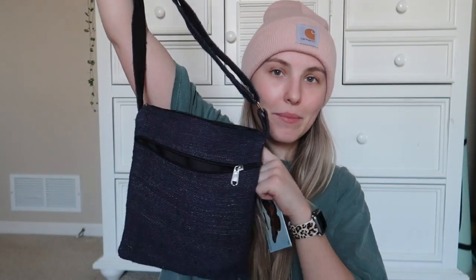So I bought this little butterfly iron-on patch because, sorry about the lighting, the sun's kind of going down, I'm using natural light. I have this really cute bag made out of hemp and put a freaking butterfly on it. How freaking cute. I just like that better. I think it looks cuter.